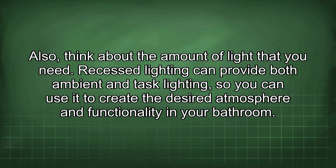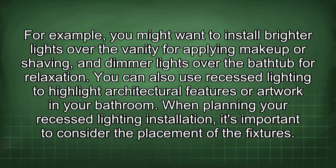Recessed lighting can provide both ambient and task lighting, so you can use it to create the desired atmosphere and functionality in your bathroom. For example, you might want to install brighter lights over the vanity for applying makeup or shaving, and dimmer lights over the bathtub for relaxation. You can also use recessed lighting to highlight architectural features or artwork in your bathroom.